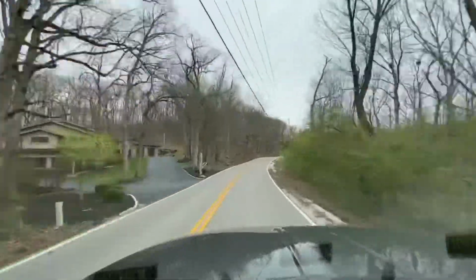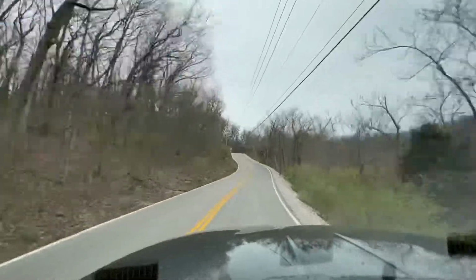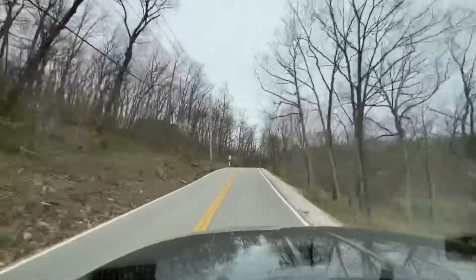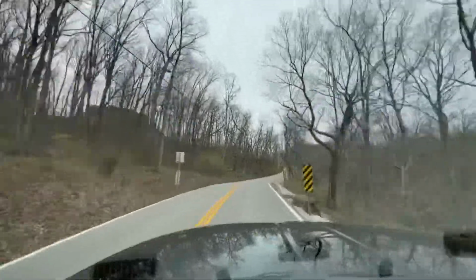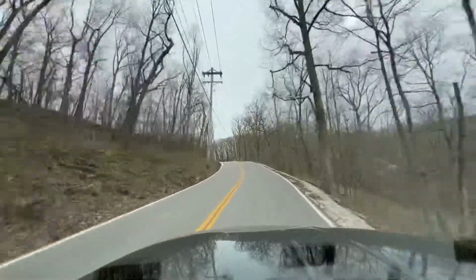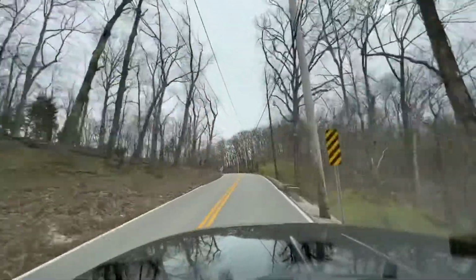Front end is nice and tight. There's no clunks or rattles coming from the front end at all. There's no slop in the steering wheel, no play or anything like that. Truck doesn't pull or veer off or anything like that. Steering wheel is centered, truck drives straight.